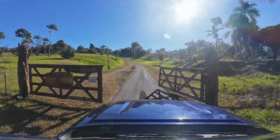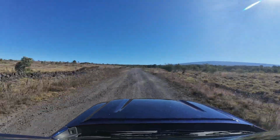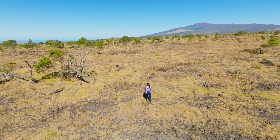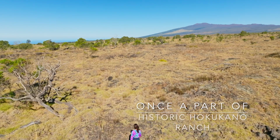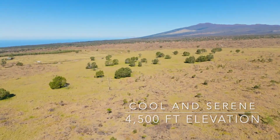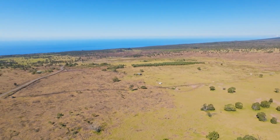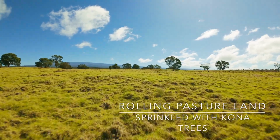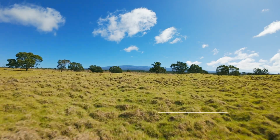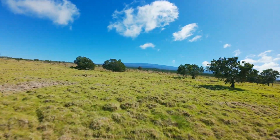An extraordinary opportunity awaits on the picturesque slopes of Mauna Loa in Kealakekua. This off-grid, 106-acre fee simple tract, once part of the historic Hokukano Ranch, offers a rare chance to own a piece of Hawaii's rich agricultural legacy. Situated at a cool and serene 4,500-foot elevation, the property boasts rolling pastureland sprinkled with majestic koa trees and breathtaking panoramic ocean views, as well as beautiful mountain views of Mauna Loa, Hualālai and Mauna Kea.